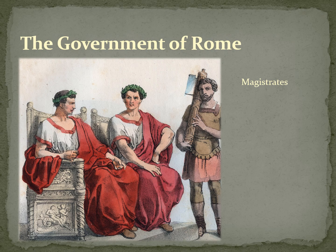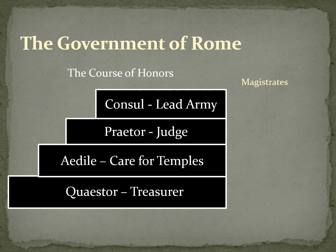There were other offices, though, and the Romans would think of their magistracies as kind of a course you would go up. As a young man, you would be allowed to be a quaestor or a treasurer. And once you'd had some experience, and again, you would only be a quaestor for 1 year, you would then be eligible to run for another office. You could become an aedile, and you would take care of temples and streets. And as you got older and you got more experience, then you could run for praetor or judge. Praetors could also command armies in a pinch if they needed to.